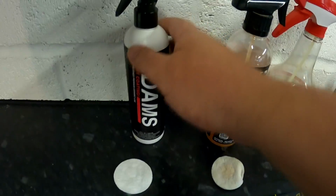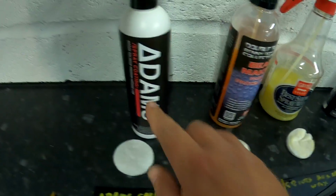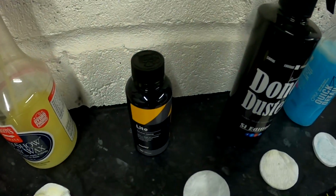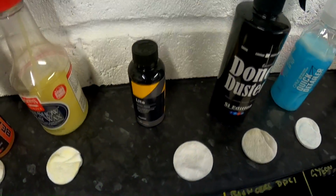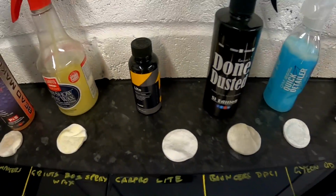First of all, we have Adam's spray coating. This is not a water-based product, I think. This is a lightweight ceramic almost. Beadmaker, which is kind of like a spray sealant paintwork protection product, you know all about Beadmaker. Next, Griots Best of Show spray wax, which I think is more of a traditional spray wax. Carpro Lite, which is a sort of ceramic coating but without quite the same level of solids as a full-blown ceramic coating.